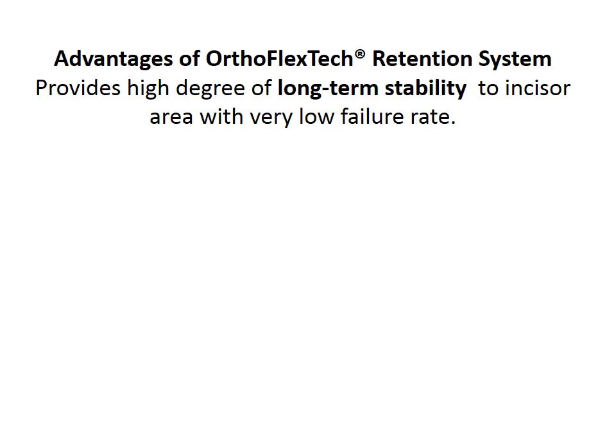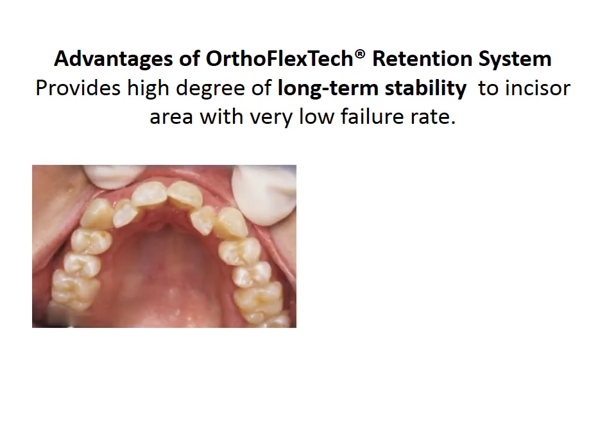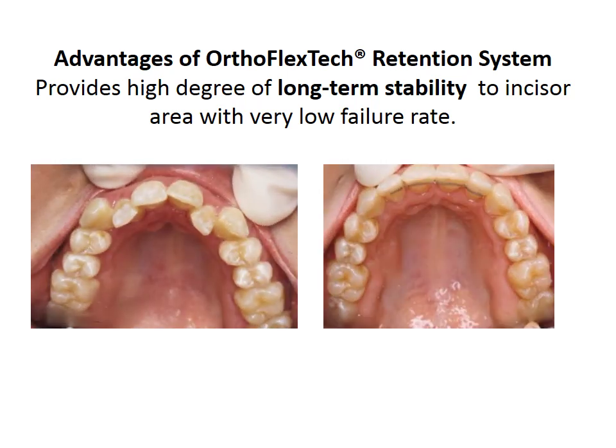The advantage of the Ortho FlexTech retention system: first, it provides a high degree of long-term stability to the incisor area with very low failure rate. This is one of the examples of a retreatment patient who stopped wearing her removable retainer shortly after her original treatment, and illustrates 2 very important stabilizing aspects of the upper anterior segment. First, we did achieve very good lateral incisor labial root torque to position those teeth over the alveolar housing, and then we used a long-term Ortho FlexTech fixed retention system to further stabilize the anterior segment.